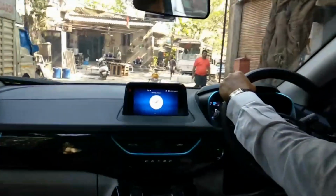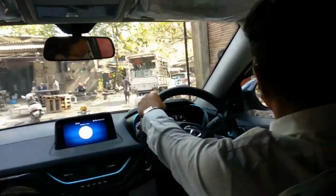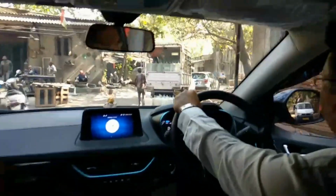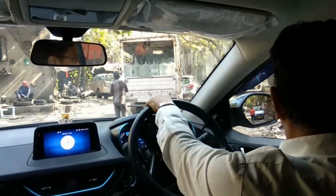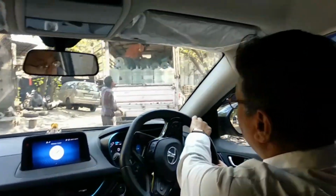So only Lodha is trying. Yeah, your landlord is not trying to evict. Landlord, whenever we write to him, he just doesn't bother to respond. Now, he doesn't bother to respond.